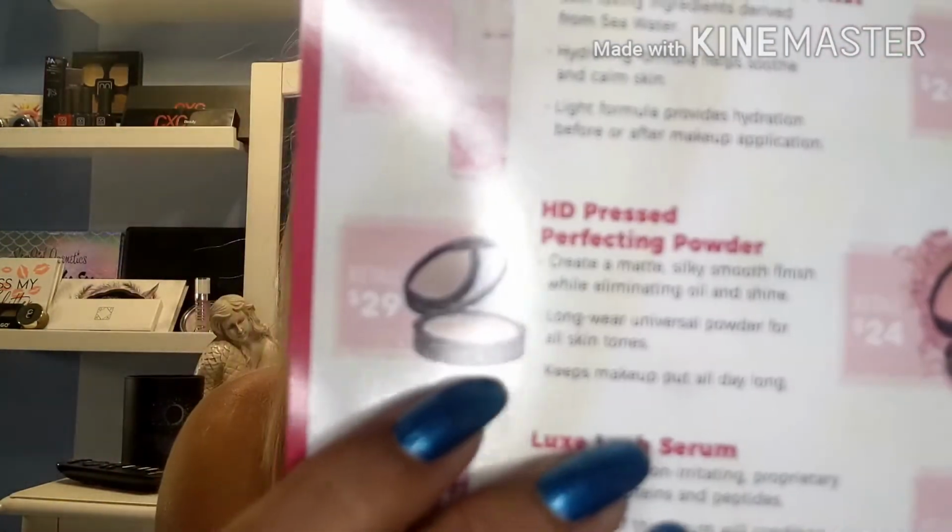And then we got, I have no idea, HD Perfecting Powder. Let's open that up. Of course, it's got a sticker to seal it on both ends. It is also $29. HD Press Perfecting Powder, creating a matte, silky smooth finish while eliminating oil and shine. I don't really get oily. Longwear Universal Powder for all skin tones. Keep makeup put all day long. Okay. I don't really use a lot of powder, so I'm going to put this in one of y'all's giveaway boxes down here. So I'm not even going to open it up. It's a sheer white powder. So hopefully whoever ends up getting that will enjoy it.